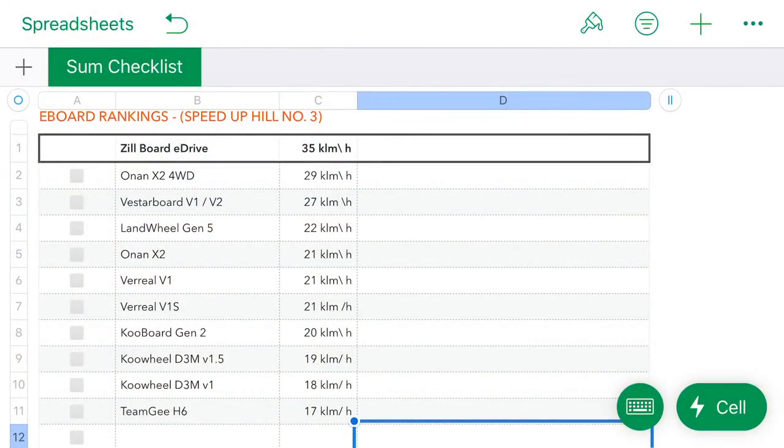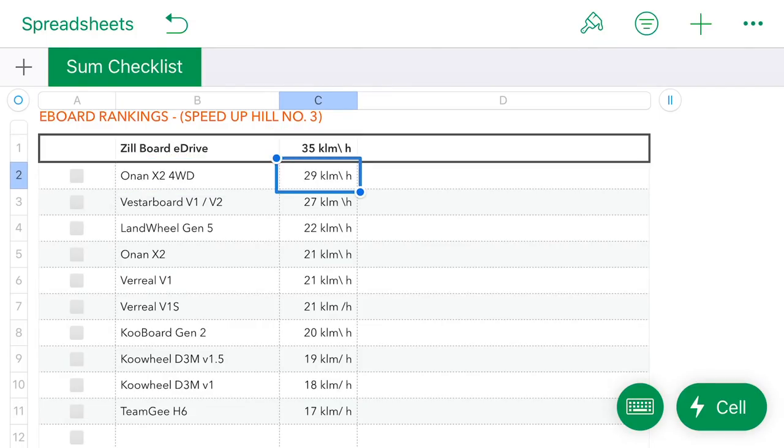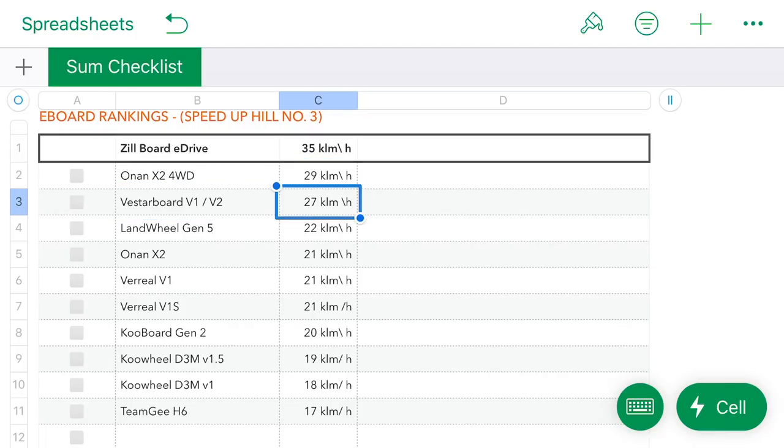Here we have the leaderboard. This is like the Top Gear lap, fastest lap. The Zill board is number one at 35 kilometers per hour. Remember, half speed, medium setting, half toggle, but that was just the record on that day. Then the Enertion four drive at 29 kilometers per hour. Then the Vestar board V2 and V1 at 27 kilometers per hour. That was only a few weeks ago. That's a great result, third place there.